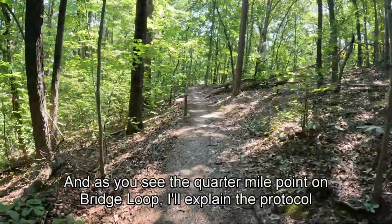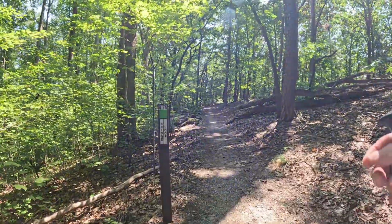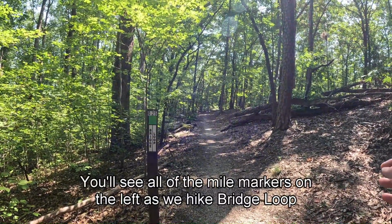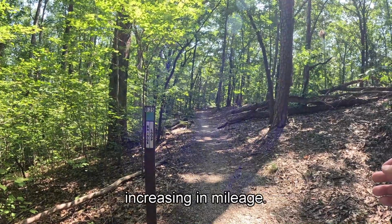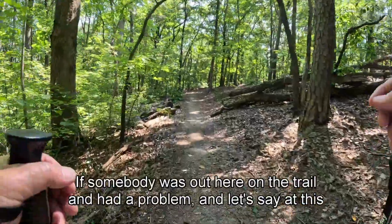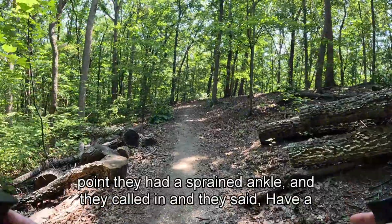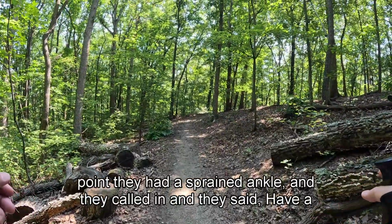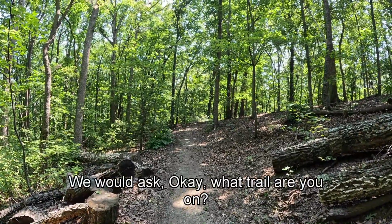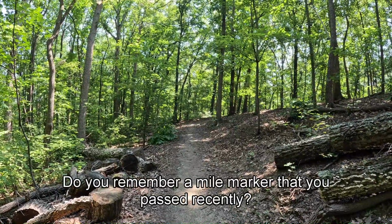And as you see the quarter-mile point on Bridge Loop, I'll explain the protocol of the mile markers. You'll see all of the mile markers on the left as we hike Bridge Loop, increasing in mileage. And this is why. If somebody was out here on the trail and had a problem, and let's say at this point they had a sprained ankle, and they called in and said they need some help, we would ask, okay, what trail are you on? Hopefully they would know Bridge Loop. Do you remember a mile marker that you passed recently?